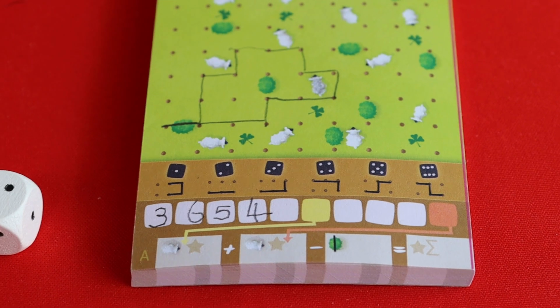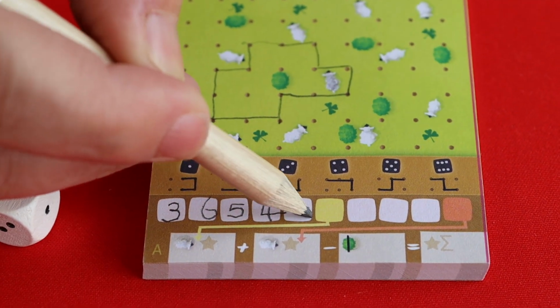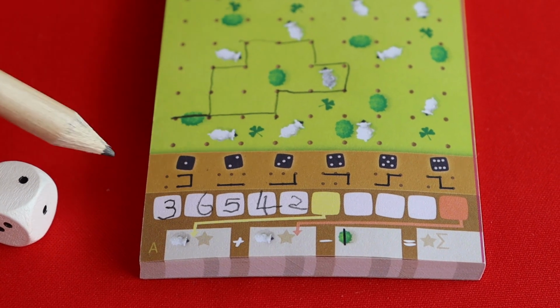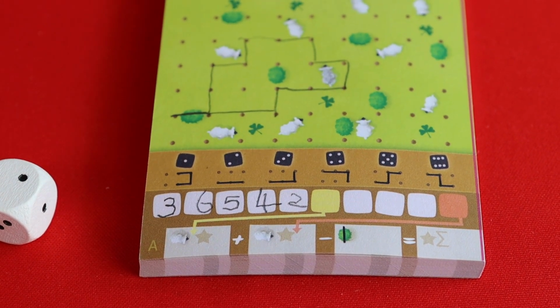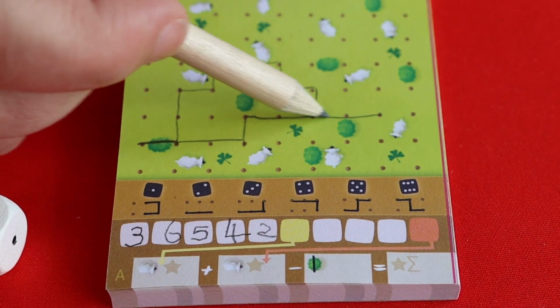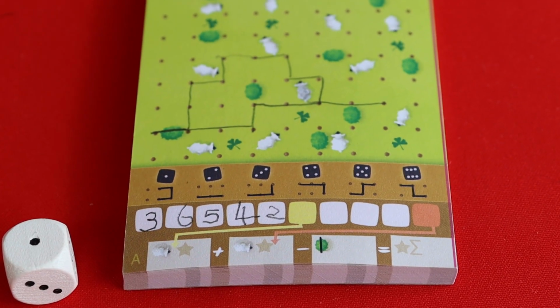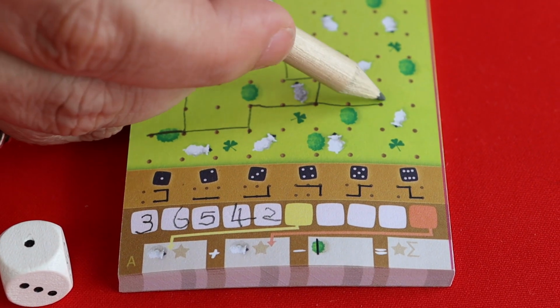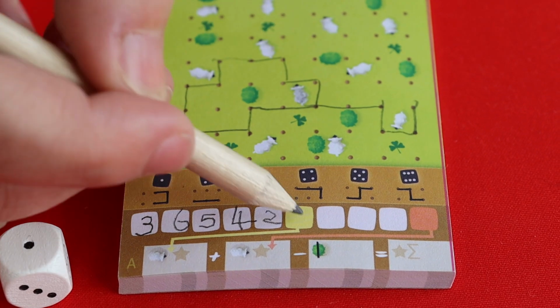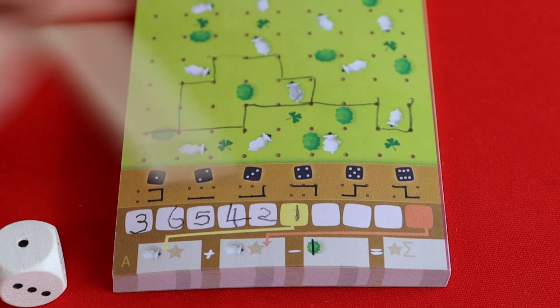So let's, oh look, it's a 2. So that's a 2. And we get this shape, which is 2 across. Ugh, I don't know. Let's go there. And then, oh look, I rolled a 1, which is that shape, which I'm going to put here. Now we've got to the yellow box here.